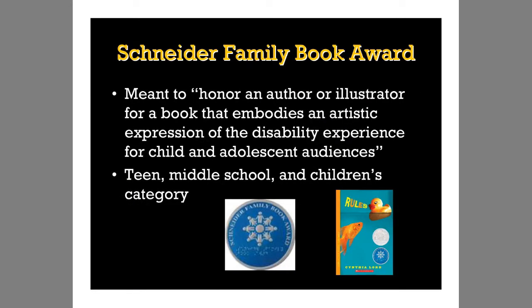Then we have the Schneider Family Book Award, and recently this award was, I think, given by a private foundation, but now it's a book award that's given by the American Library Association, much like the Newbery Medal and the Caldecott Medal, the Coretta Scott King Award, and many of the other awards that we've been talking about.